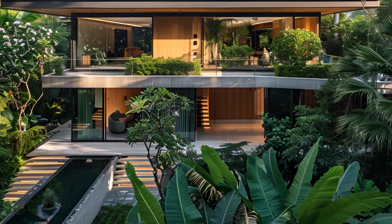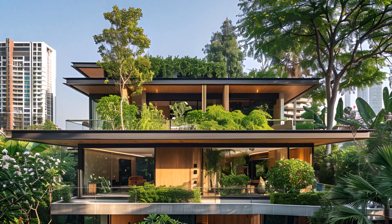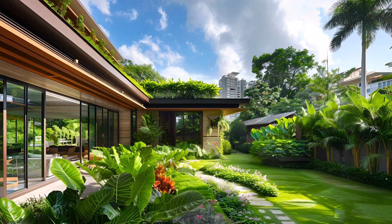Natural materials whisper stories of serenity. Weathered wood whispers of time, while polished concrete reflects the city's energy. The very essence of the outdoors is brought inside, creating a calming, textural haven.